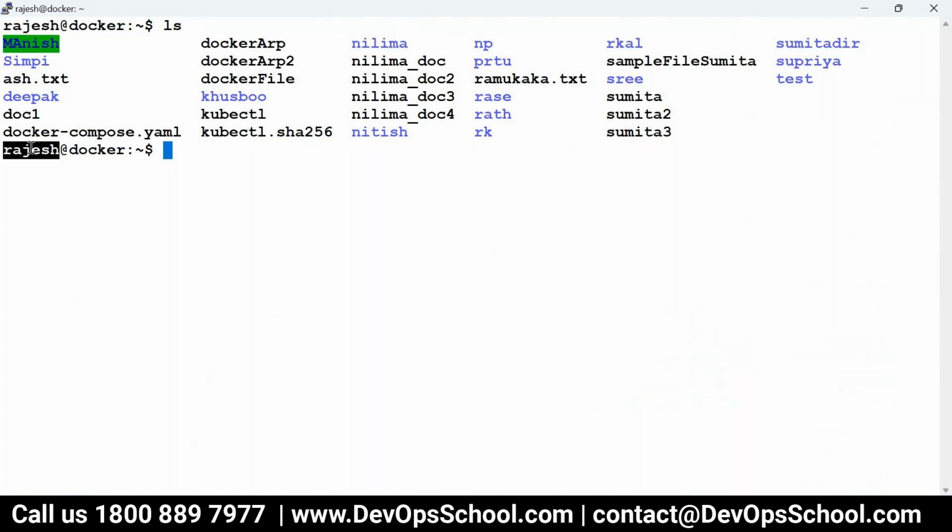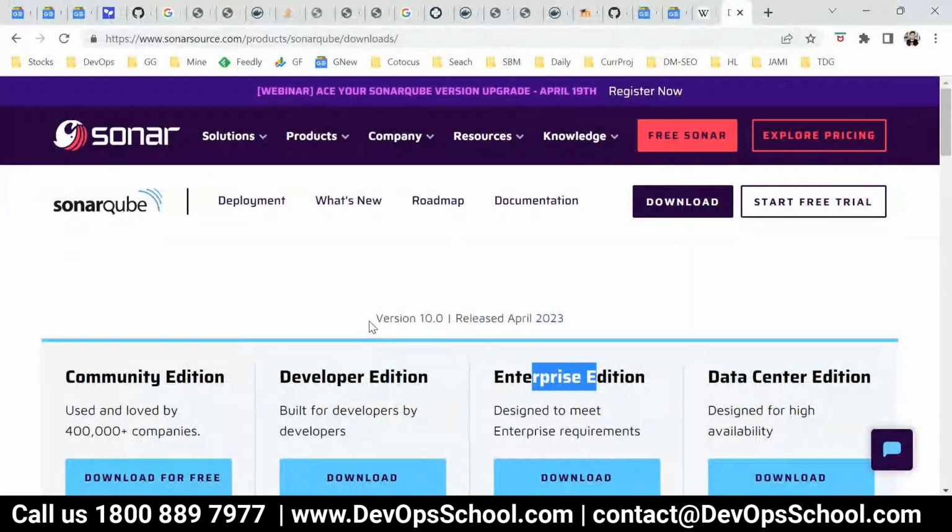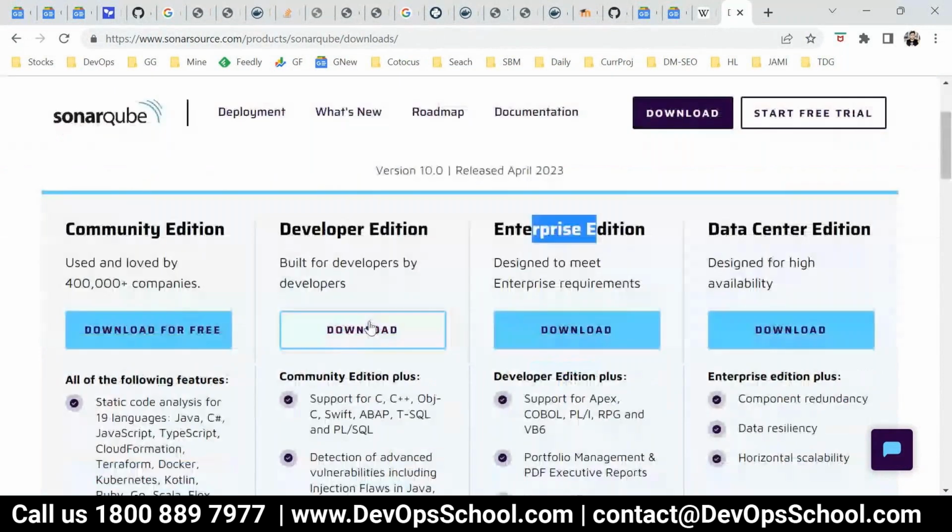Now SonarQube is developed as a Java application. If it is developed in Java, then what do you need? You need a JVM, JDK, a JRE, Java Runtime Environment.